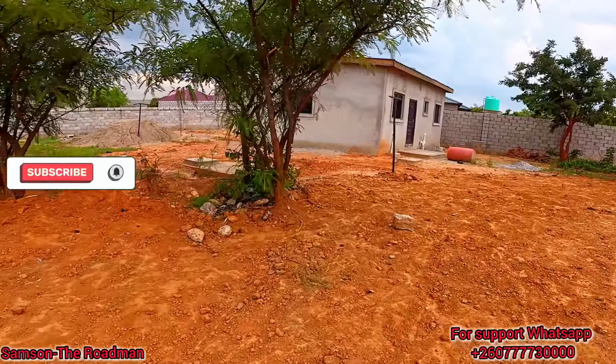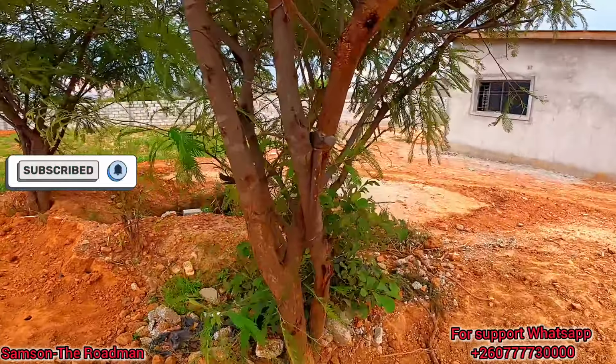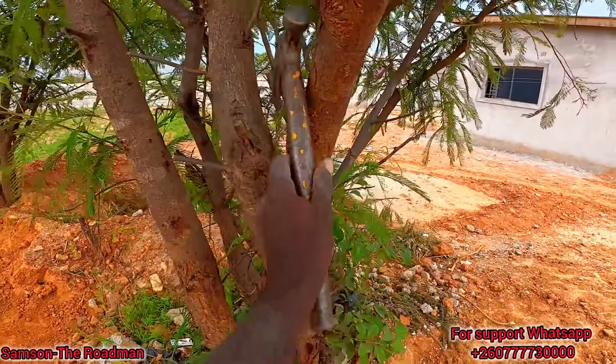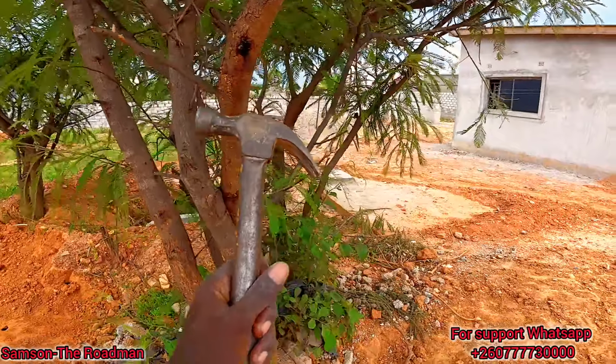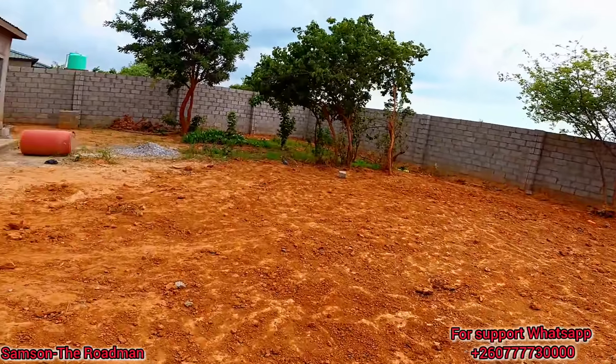And I've just seen that these guys, they left their hammer here. This is a hammer. Somebody left it here. These guys that were doing the landscaping.